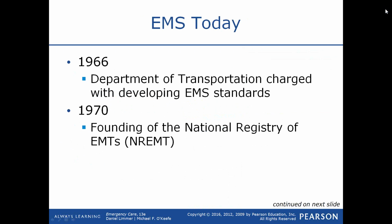In 1966 was the publication of the White Papers, and the White Papers talked about death and disability on American highways. And the Department of Transportation, the DOT, was charged with developing EMS standards and an EMS system because essentially the White Paper, when published, indicated that people are dying on the highways because there's nobody trained to take care of them after a motor vehicle collision.